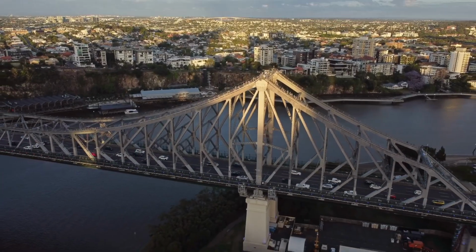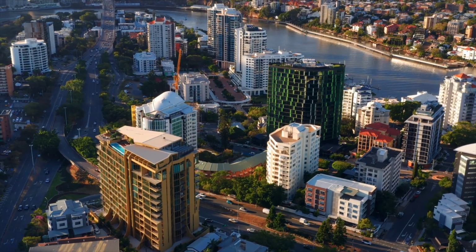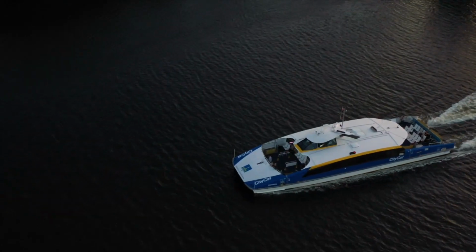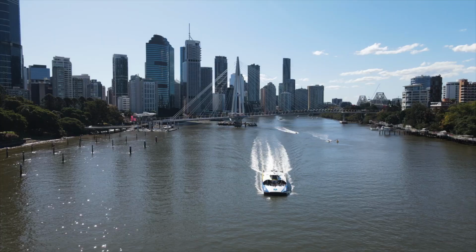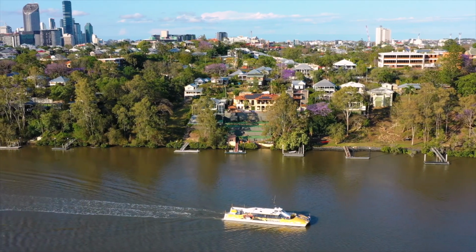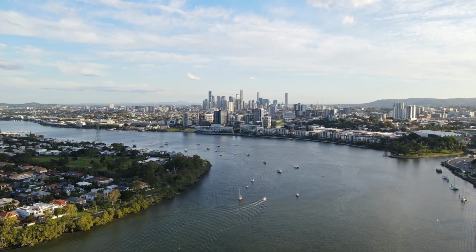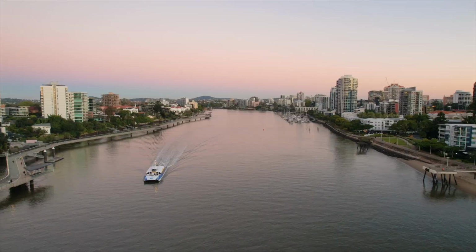No training montage required. Forget traffic. Forget timetables. Jump on the CityCat ferry, Brisbane's best-kept local secret. This isn't your average transport. It's a breezy, scenic river cruise disguised as a commute. Glide past riverside mansions, under modern art bridges, and right into the heart of the city. And yes, it's part of the public transport system, so you'll feel like a budget-savvy genius.